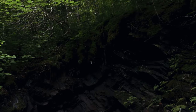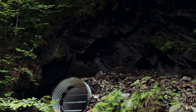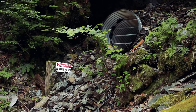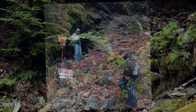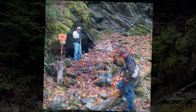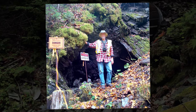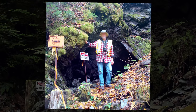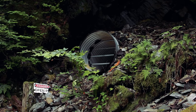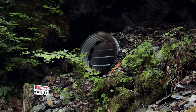Yeah, this was an old adit that they have plugged now with a grate. And there were pictures on the internet that I found for the team before coming here to scout this location as best we could on Google. I remember this open pit sign. And it looks like they've filled this over and put this plug in there. So we'll have a look.